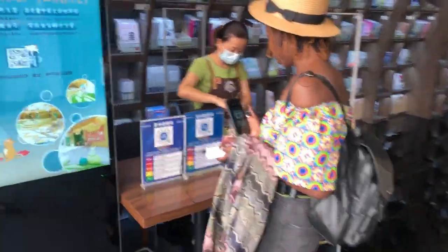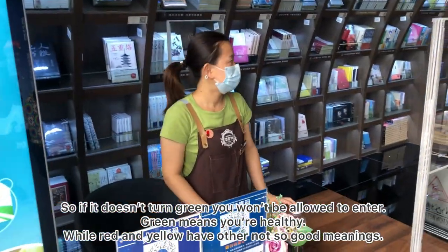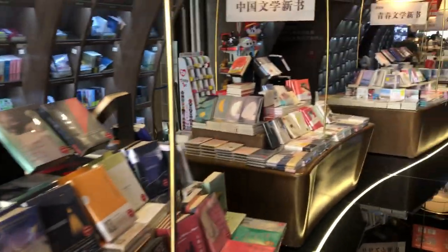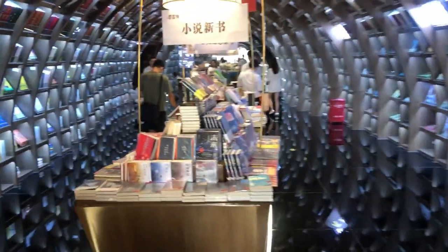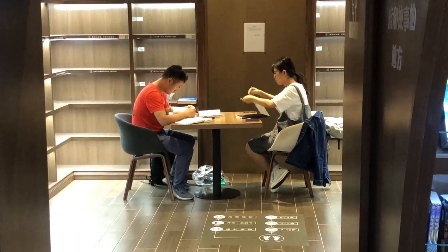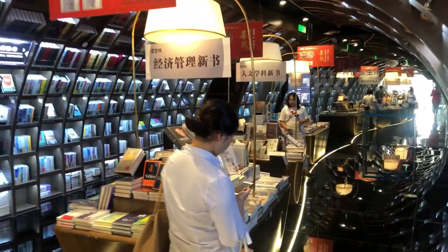So we have to scan something first before we enter. When you scan this, it's meant to turn green. Then you show it to them to show that you're healthy and you don't have corona. This is what the library looks like, guys. It's actually a library and bookstore. You can see there are people reading, and books as well. Yeah, it looks so pretty.